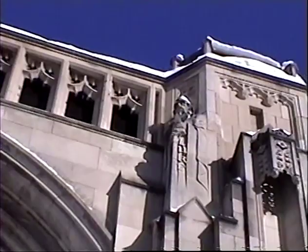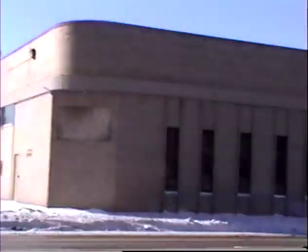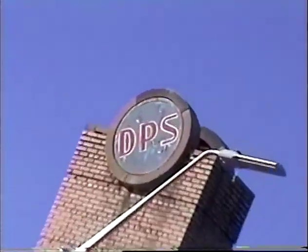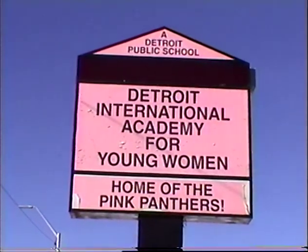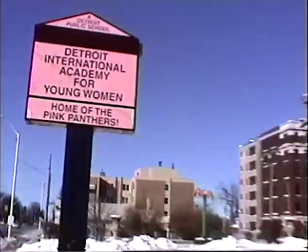Yeah, sometimes you have to do like Isaiah said, you gotta look up. And then you see these ornate features. But yeah, it was cold, super cold this particular day, but nice blue sky, so it was a good sky day. Here, I don't know if this is Detroit Public Schools or if it was something else, but here, home of the Pink Panthers. Who knew?